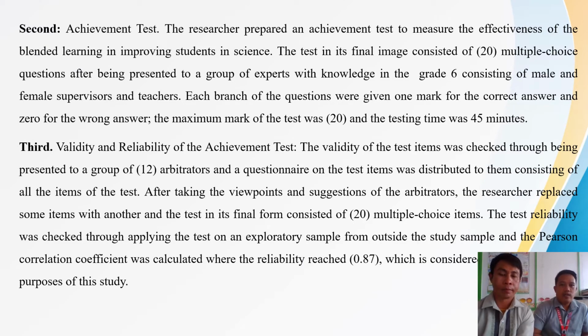Second, achievement test. The researcher prepared an achievement test to measure the effectiveness of blended learning in improving students in science. The test in its final image consisted of 20 multiple choice questions after being presented to a group of experts with knowledge in grade 6, consisting of male and female supervisors and teachers. Each branch of the question was given 1 mark for the correct answer or 0 for the wrong answer. The maximum mark of the test was 20 and the testing time was 45 minutes.